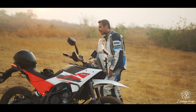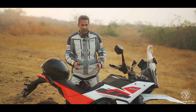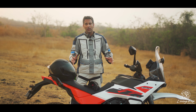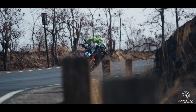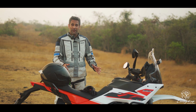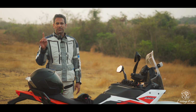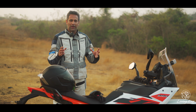One of the things which I felt was lacking on the previous iteration of the motorcycle was that it was not as engaging to ride. It was a good adventure touring motorcycle, but that KTM factor was missing. And I think now they have fixed it with this one, with the more aggressive final drive, because you're always in the torque band, and you can feel the engine is a lot more responsive and peppy.